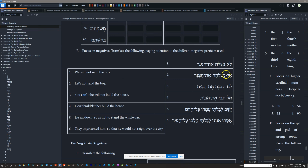Now here we've got al as a negative particle, and it's on nishlacha. All right, well, nishlacha is very similar to nishlach, but we've got the kamatse indicating it is a cohortative. All right, so instead of we will not, it's let us not send. Al is going to be used to negate modals. So lo is used with the imperfect. Al is used with the cohortative.